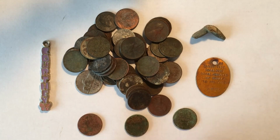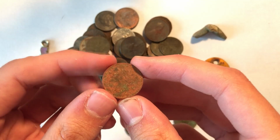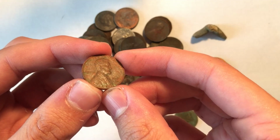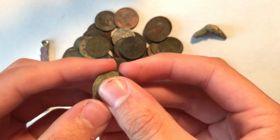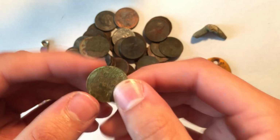And then I found 3 wheat pennies. First one here, they're all in really rough shape. The ground though, in Marquette was just terrible for preserving these coins. First one here was 1955. That's the newest one I found. Second one here, 1941. This one was pretty bad shape.